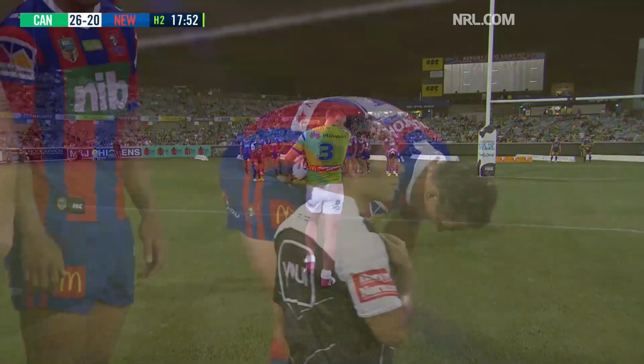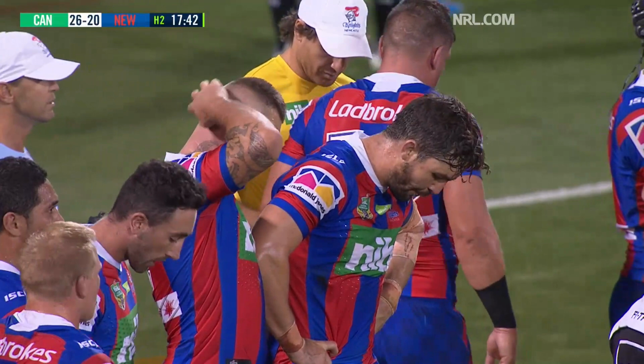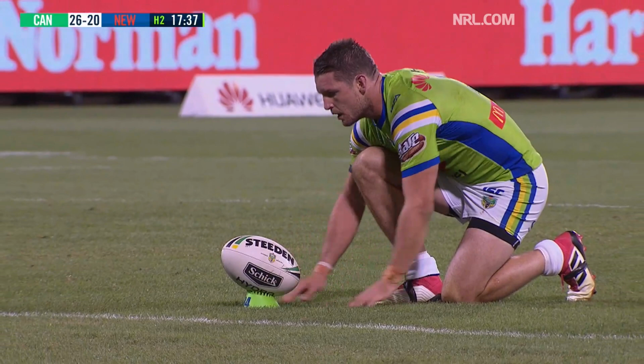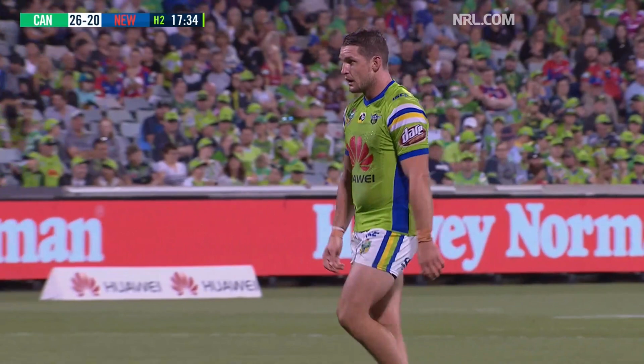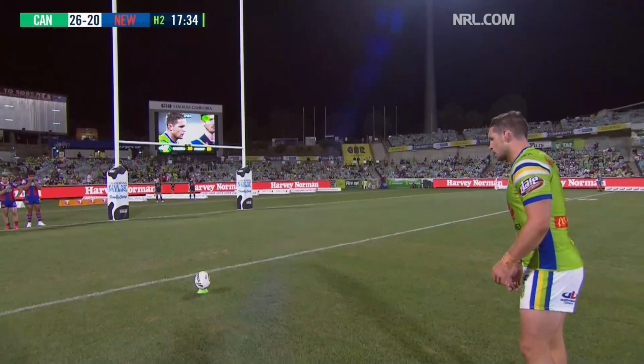Again, it's the discipline of the Newcastle Knights that, when you play a side like the Canberra Raiders that are so big and so dominant through their forwards, you cannot give them a wealth of possession. And that's what the Knights have done in this second half. Whilst when they get down to Canberra's end of the field, they have come up with points. The Raiders, again, have let in 20 points tonight, but it's this wealth of possession that the Knights have given the Raiders, and their attacking weapons coming to the forefront.